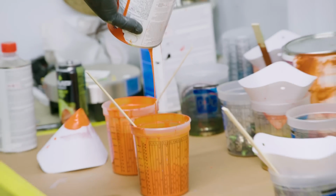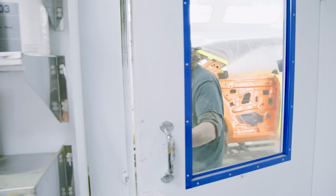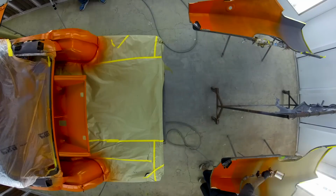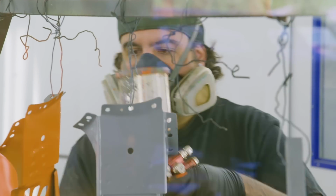So this way, those hard to reach pieces are fully clear coated. It's never going to rust. It looks like the outside of the car. So when this car is assembled, if the owner ever wants to take it apart and look underneath there, the inside looks just as nice as the outside does. So it's a huge benefit doing it this way.